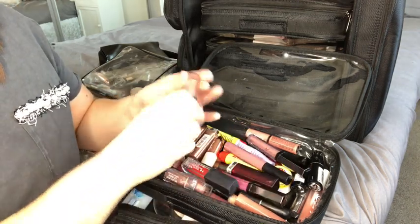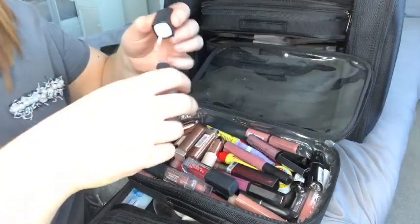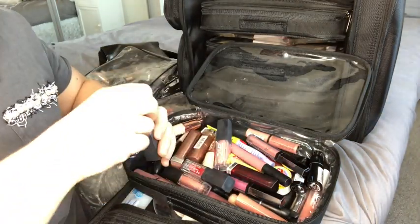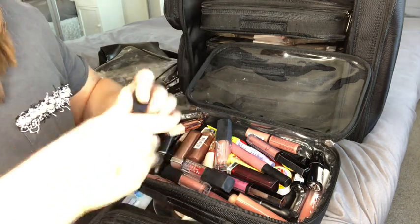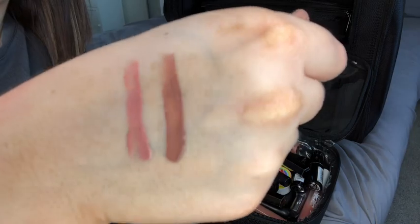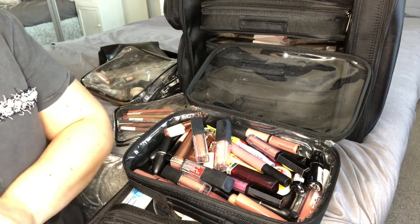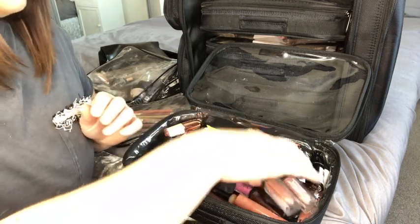I'll swatch some of these. So that's the first one, that is the colour nude. Then this one is brown. I really like this one. I don't know if there's any left of this one. So we've got nude and brown. It's a bit more pinker, but they are full-on sort of liquid lipsticks. So they're a favourite of mine.